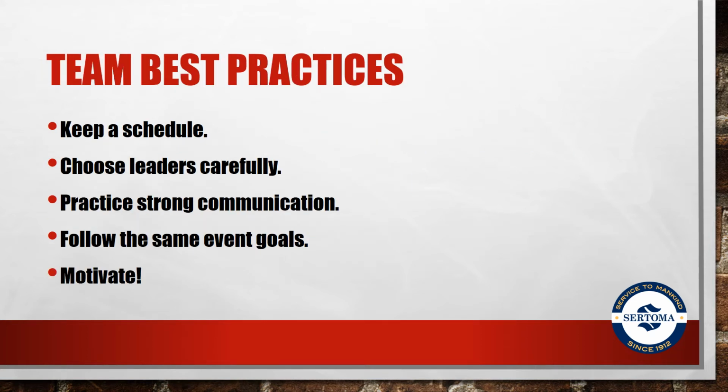A few other best practices to keep in mind. Maintain a schedule or timeline of who is doing what when. Choose your committee leaders very carefully. Practice strong communication between your leaders where appropriate. Make sure that everyone has the same overarching event goals. And finally, share the excitement.